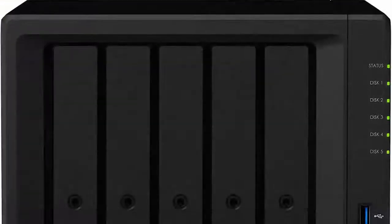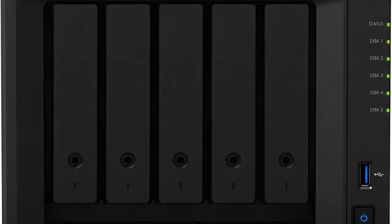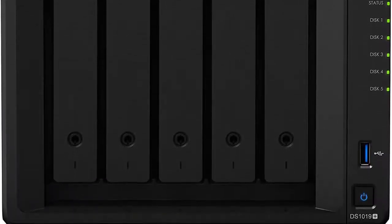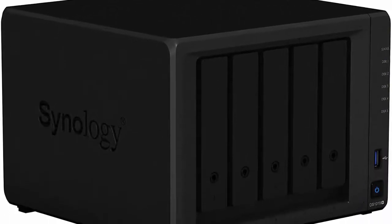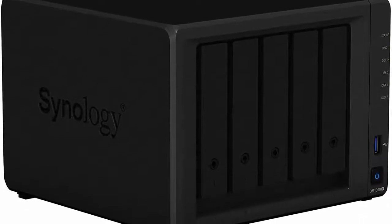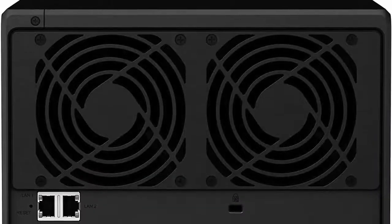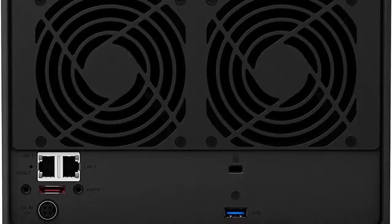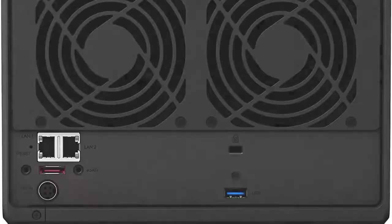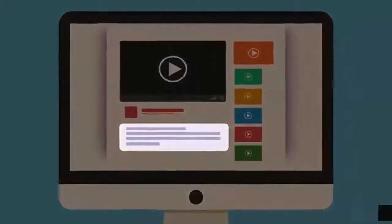Dual channel H.264 H.265 4K video transcoding on the fly. Scalable up to 10 drives with 1 expansion unit, DX517. Connectivity technology, Bluetooth. Check out the description for more information and the latest price.